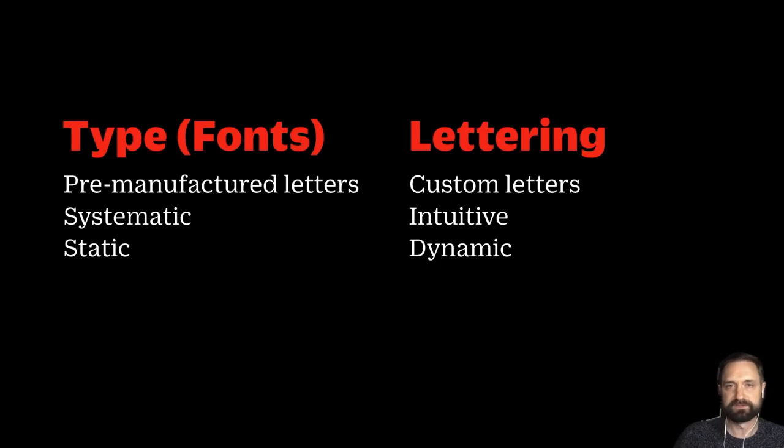And the main differences are that fonts are pre-manufactured letters. They're letters that are static. Each letter form has been designed in advance, and they're systematic. They're made to work within this predefined system. And so you're really just building a page of letters that have already been made.